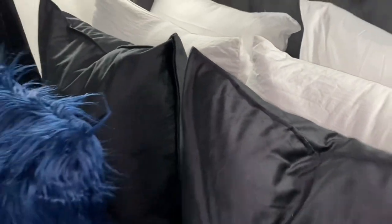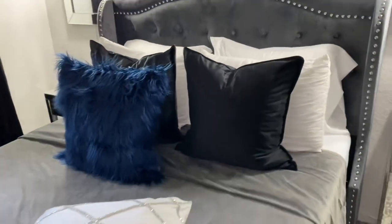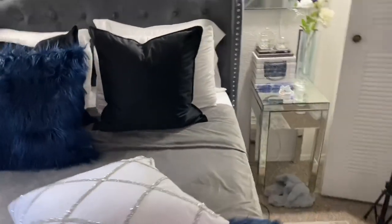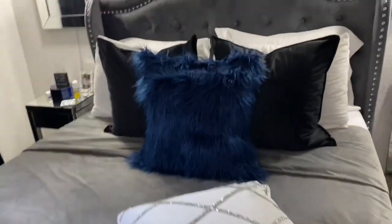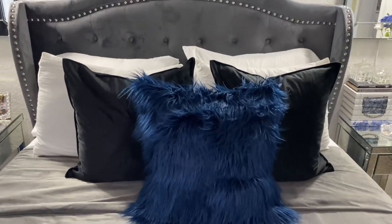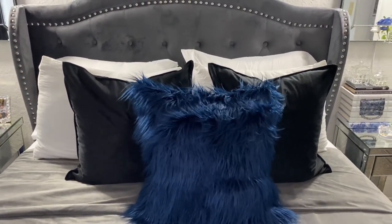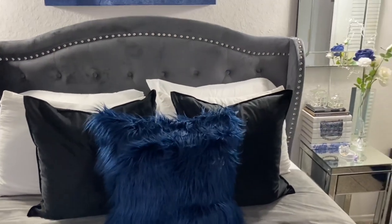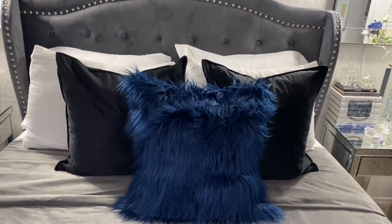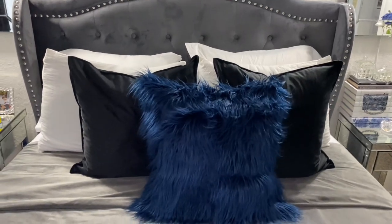cause this is just gonna be these two, or you think I could put the other blue one? But if I put the other blue one, it's still gonna be all that blue, but I don't know, honey. I don't know. Now, that's simple, right? That's very simple. You can't get no simpler than that. What if I do the two furry blue pillows, then the one black pillow? No, because I want the two black on the bed, so no. I don't know.